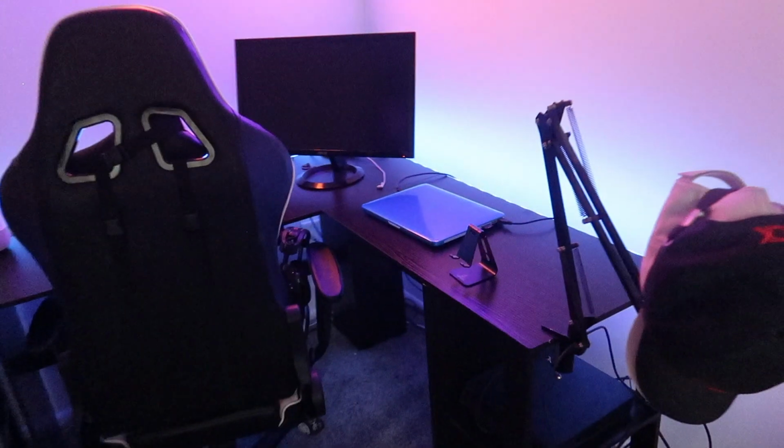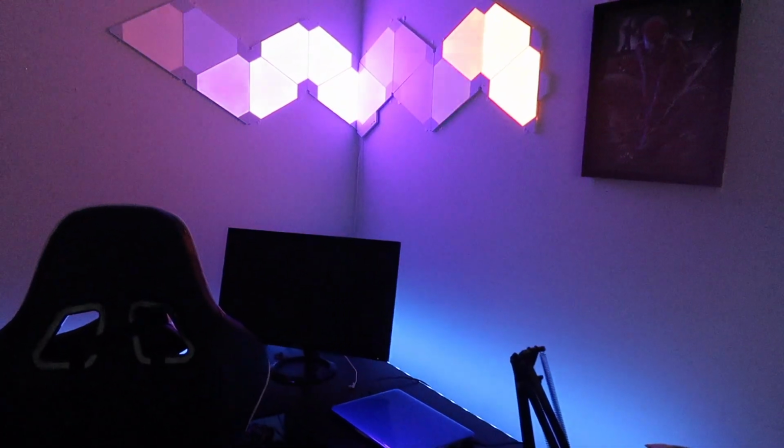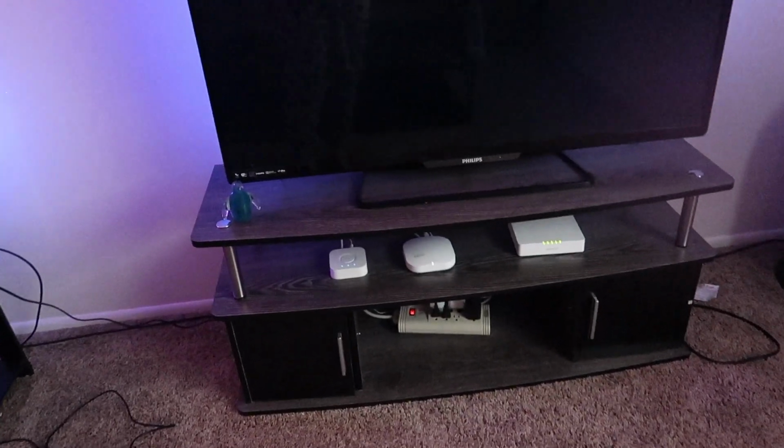Our lights, we actually don't have a light fixture. We use the Philips Hue smart lights. So that is what is behind the TV and behind the desk here. And then on the wall, these are the Nanoleaf lights. They're pretty expensive, but they are beautiful, I have to say. This is our little TV stand. There I am. Little TV stand, little heater.